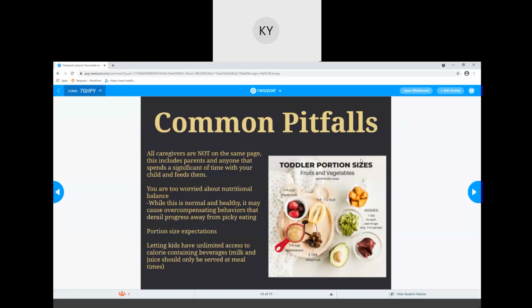And so really just setting that, going back to that division of responsibility, not only are you responsible for what food is served, but the portion size of that food. And so we don't want to overdo it on the favorites. They are not going to be hungry to eat the foods that aren't the favorites. And then it's just going to feel like a battle because you can't ever get them to eat them.